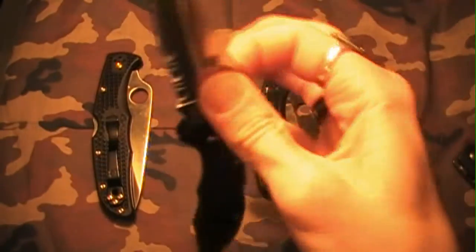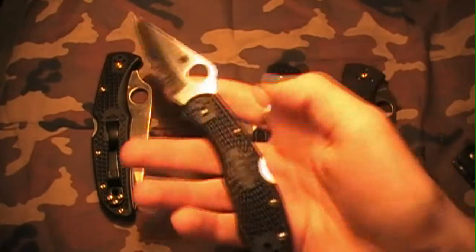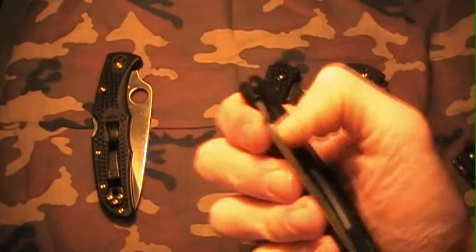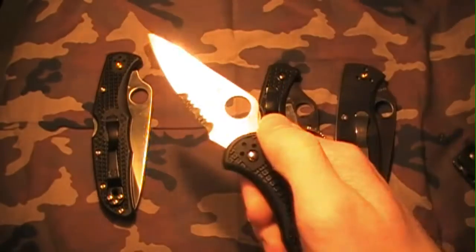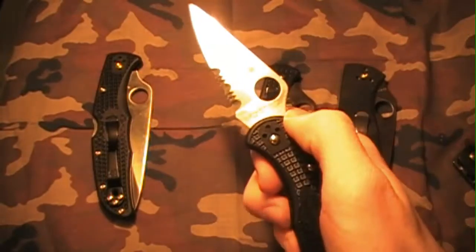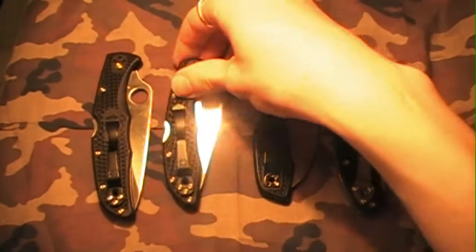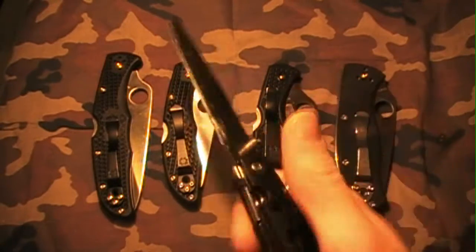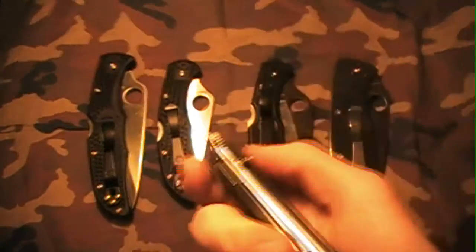So, that's a fast deployment method. It's also pretty flashy. Or you can also just draw it out of your pocket and use your thumbnail and a little wrist action there. It's easy, guys. Is it as fast generally as a knife with a thumb stud? Sometimes. I usually get that flip.